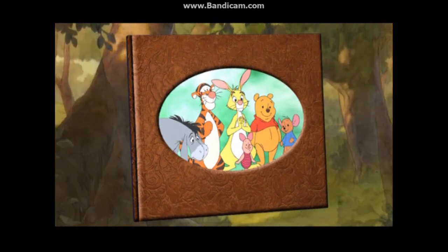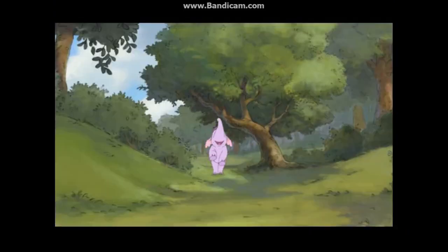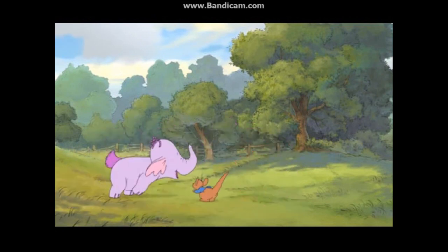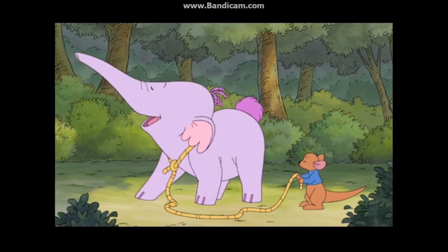Hi there, my name's Rue, and I want you to meet my new best friend. His name's Lumpy. Well, that's what I call him, but his whole name is Helfrich Trumpler Brumpy Heffalump the Fourth.